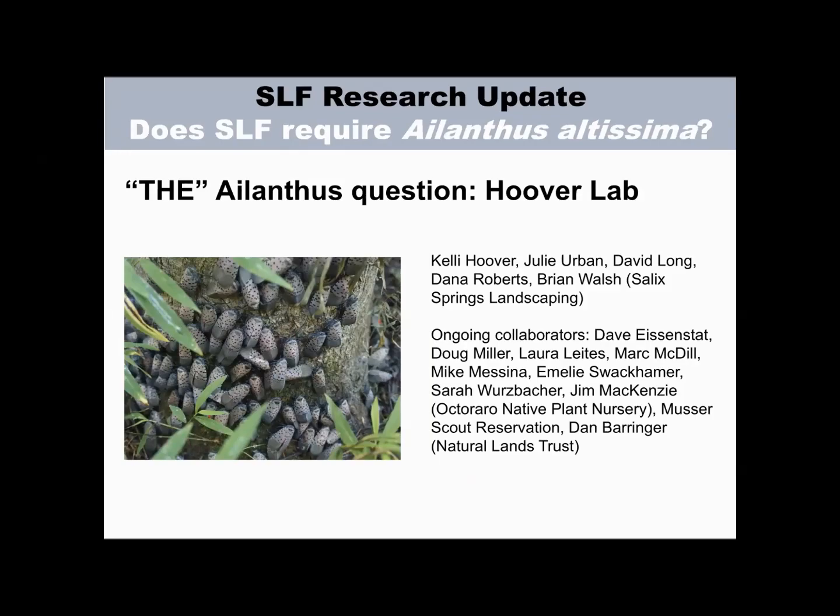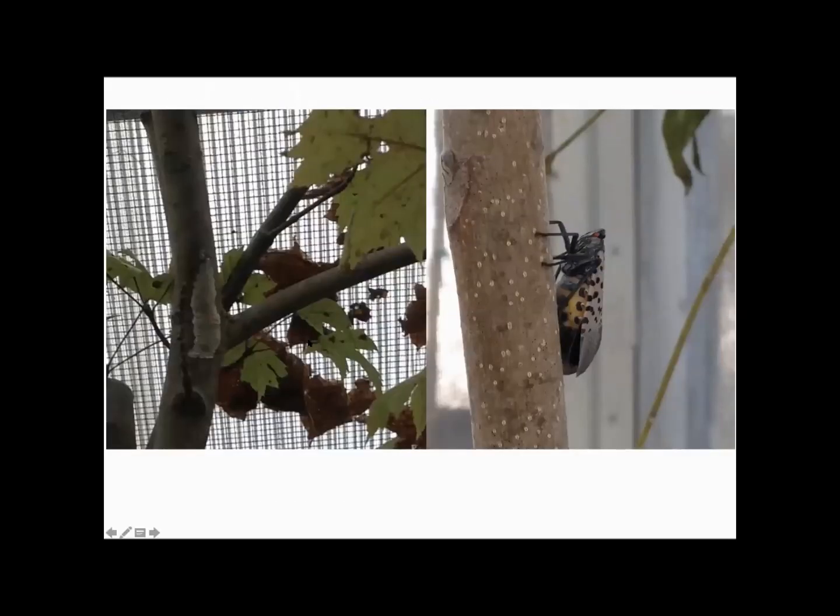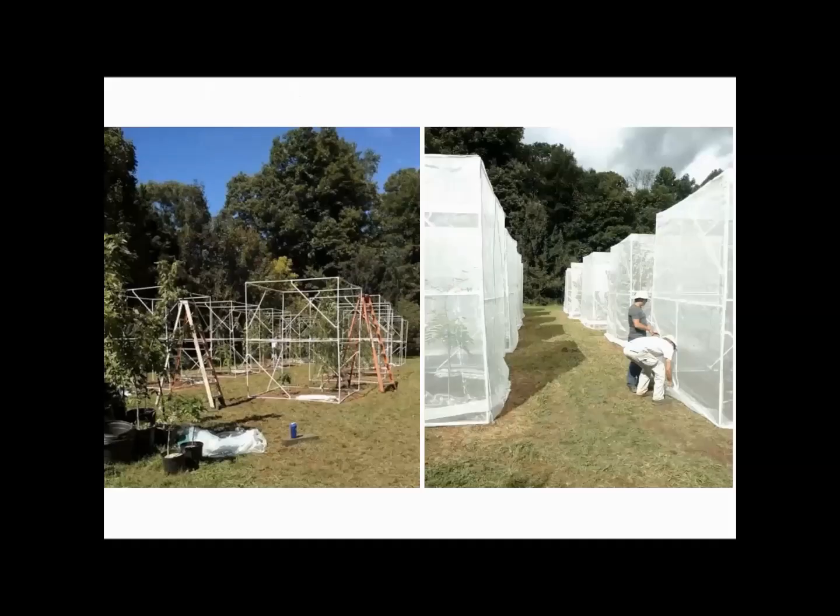Kelly collected, last year, a bunch of 4th instar nymphs and essentially put them in our quarantine greenhouse in one cage. We had 2 cages. Both cages had a lot of trees. One had Ailanthus in it and the other did not. And what she saw was that they only successfully mated and laid eggs in the cage with Ailanthus versus not. But none of those really hatched. And so what Kelly did last year is build a bunch of enclosures where you have within each enclosure mixed species of trees, some with Ailanthus, some without.